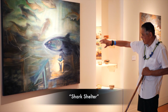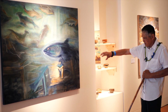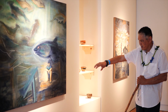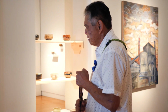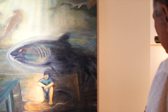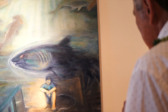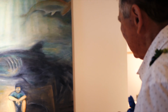The shark is like his aumakua, and this is kind of a dream sequence, a spiritual world. No enemies down there that are going to harm him, and he's my son. My son is safe, and nothing can hurt him. It's something that I couldn't do. I couldn't protect him. So it's important that he's protected now.